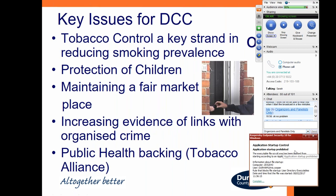Protection of children is high on our list. Many of the tab houses in County Durham openly sell cigarettes to children. We have witnessed kids in school uniform dropping in to buy their cigarettes on the way to school. And these sellers have no qualms at all about selling to kids at any time of the day. Clearly this is unacceptable.